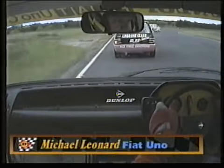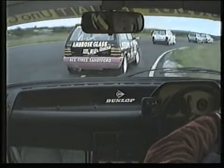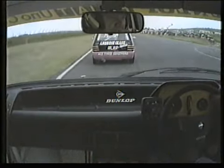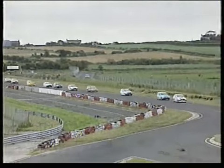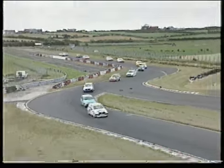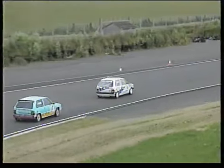Now we're looking forward from Michael Leonard's car. That's David Hammond just in front of us. They're lying in about sixth place at the moment as they come out of the double apex Fisherman's Bend and down hard onto the braking, down into the chicane. You can see Cullen, Fisk just pulling out a little bit here from Liam Rabbit in third place. In fourth place we have David Hammond, and then Michael Leonard.